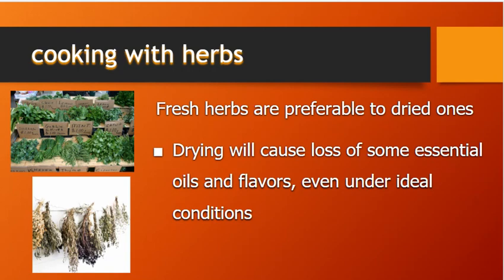Now, if you're going to cook with herbs, it's always better to have fresh herbs. They taste better, they look better, it's a better thing. The reason why you would use dried herbs is because you didn't have any fresh herbs. You know what I mean? Drying is going to cause the loss of some essential oils and flavors. Even under the best conditions, if you're the best at drying herbs, you're still going to lose a lot of flavor and aroma by drying out those herbs. So do your best to always use fresh herbs. It's okay if you have to use dry if that's all you have.